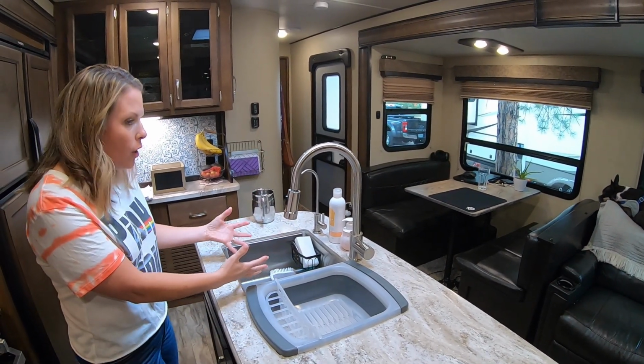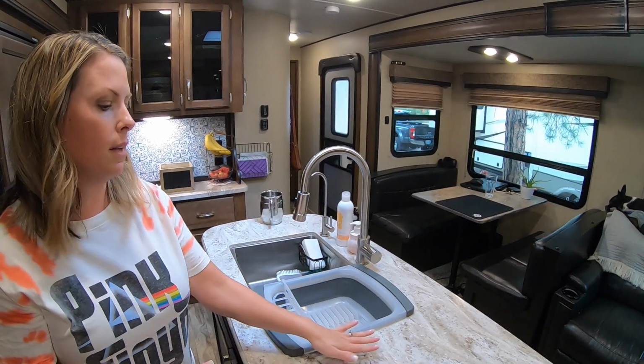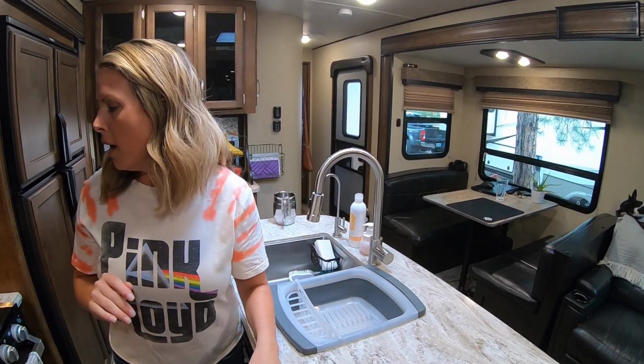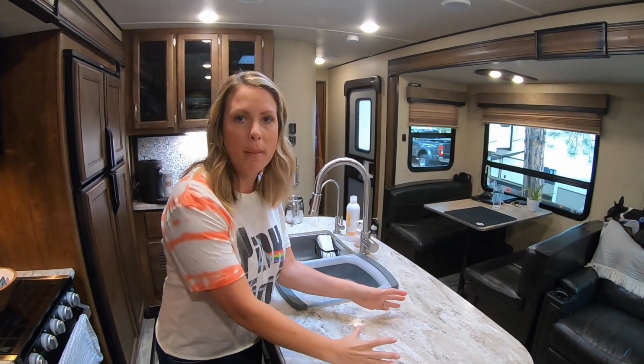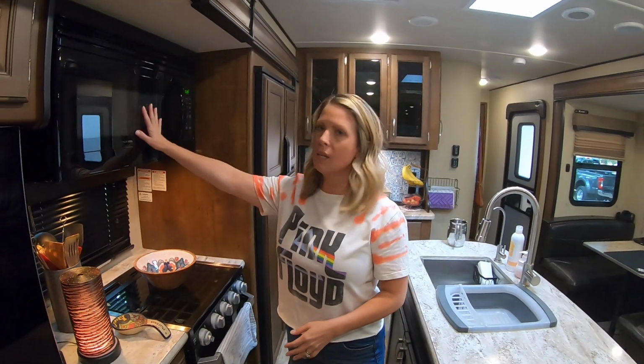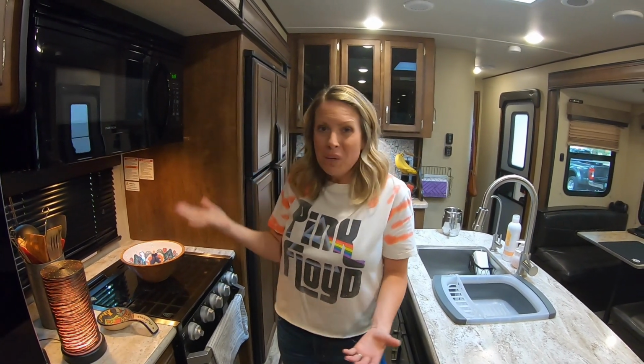I can do all my dishes and my pots and pans, which is awesome. I don't have this little RV sink that I can't wash my pots and pans in, so I love this option on Grand Design. Another thing is I like this because I can come over here, chop my food, go over here to cook, and I can use my convection oven to cook, and it's really working well for me.